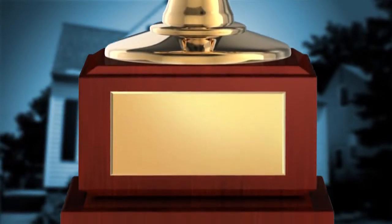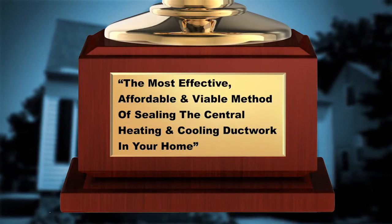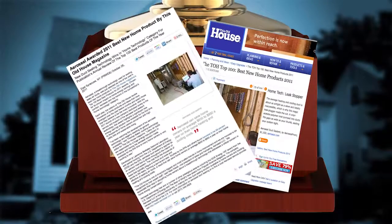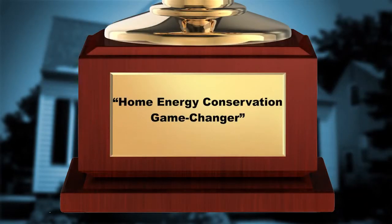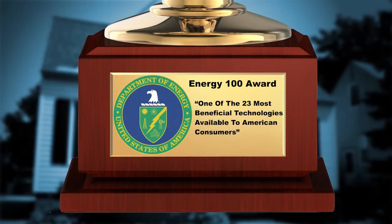In fact, it's so effective it won the Best of What's New award from Popular Science magazine. They called it the most effective, affordable, and viable method of sealing the central heating and cooling ductwork in your home. It won the Best New Home Product award from This Old House magazine for being a home energy conservation game changer. And it won the Energy 100 award from the U.S. Department of Energy, who rated the Aeroseal process as one of the 23 most beneficial technologies available to American consumers that has come out since the agency was created.